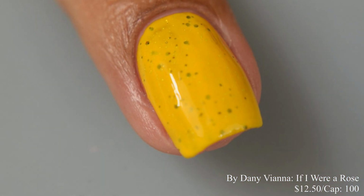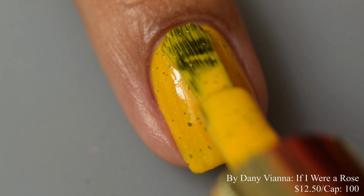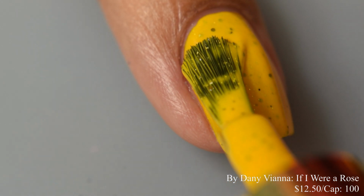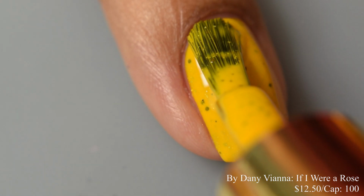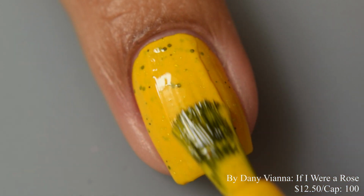So once again, no surprise here, we have a wonderful, creamy, smooth formula from this brand. This is very easy on those brush strokes. I gave my bottle a good shake before applying, and as you can see, I got a nice mixture of the tiny flakes and the glitters onto my nail.